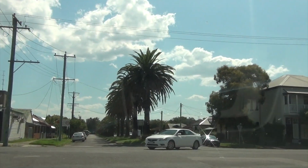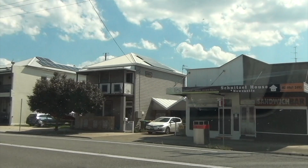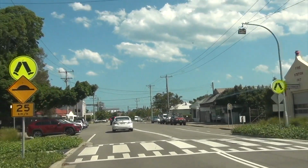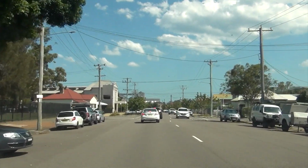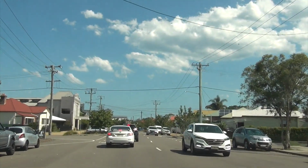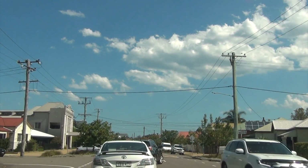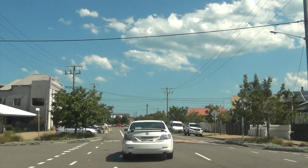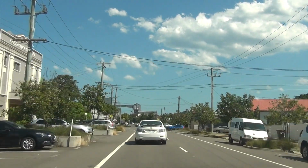What's the population of Newcastle now? Is it still about 600,000? I couldn't tell you. I think it would be more than that. Newcastle is the biggest city in Australia that isn't a capital city. Okay. And it's bigger than Canberra? I would say yes. And I'm just doing that as a visual guide. But having been to Canberra and driving around, I think Newcastle's bigger. Cool.